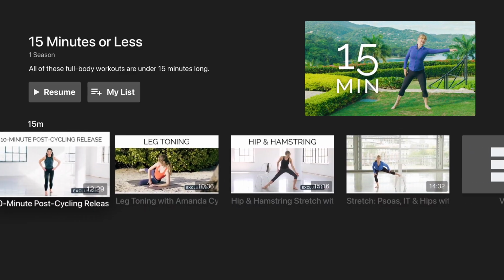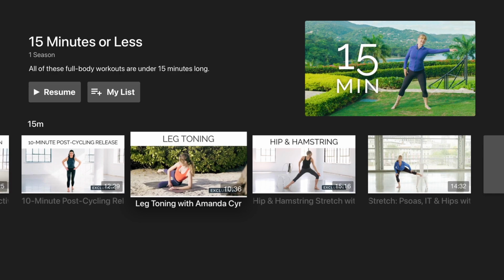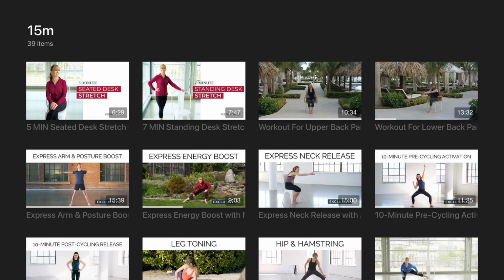And even though this is cycling release, I like to use this one because I get a lot of lower leg pain in my legs. And this works the calves and ankles really well, and the hamstrings, and the quads. There's so many good ones in here.